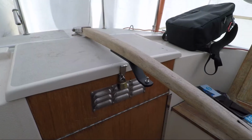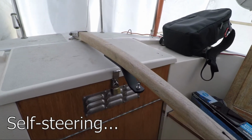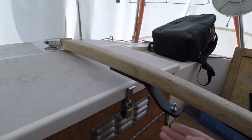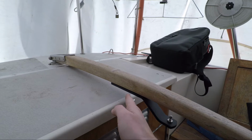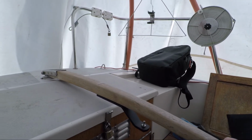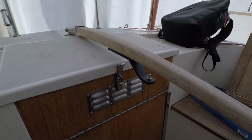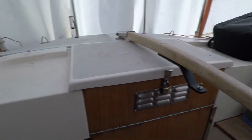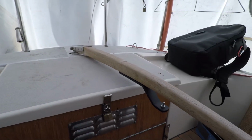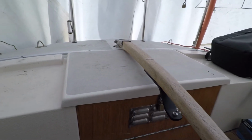So the problem with the way I mounted the self-steering last year is that because this hook goes against the hatch, I had to pull it out in order to make it able to turn. But unfortunately, the manual actually warned me against this. There's just not enough momentum. The self-steering device can't turn it very far to either side.